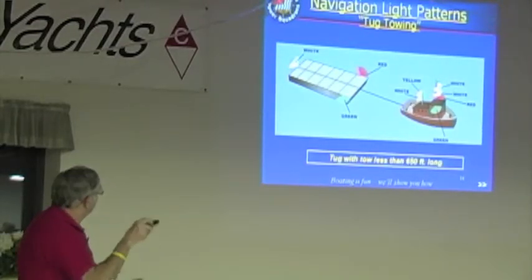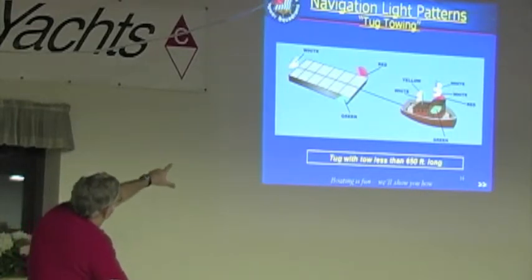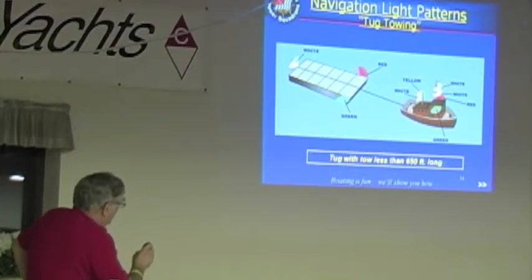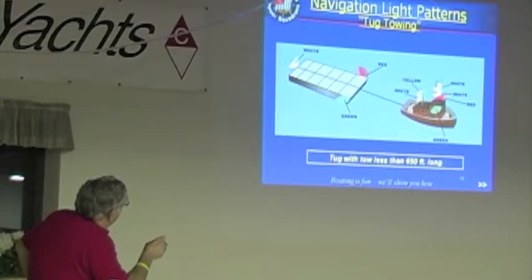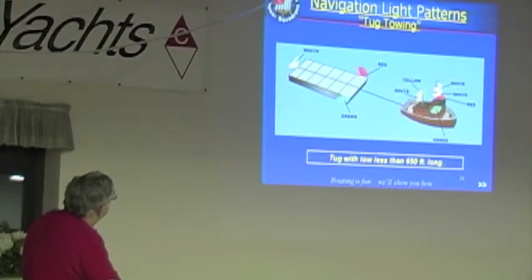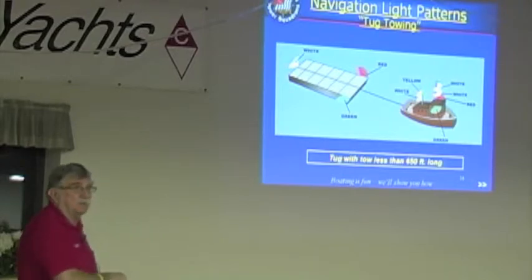Here's our danger guy here. The barge is lit just like an ordinary vessel would be. That's what confuses people. What's important here is these yellow towing lights over your stern light, and your white lights and the red light, the white over red on the mast. In addition to your masthead, you've got another white light and a red light here, and a yellow light back here. So that indicates that that vessel is towing with a tow less than 600 feet. And I believe that 650 feet is measured from the stern of this vessel to the stern of the vessel being towed.